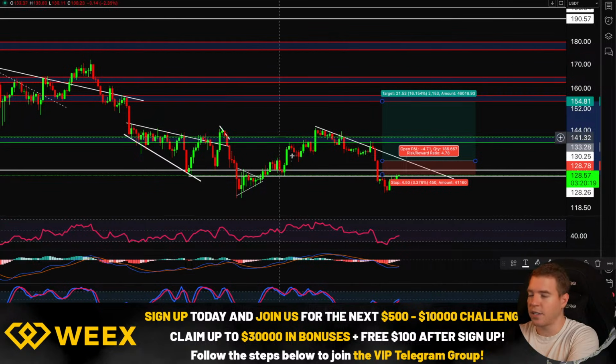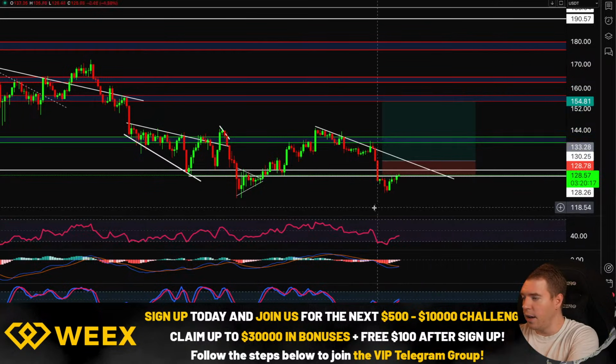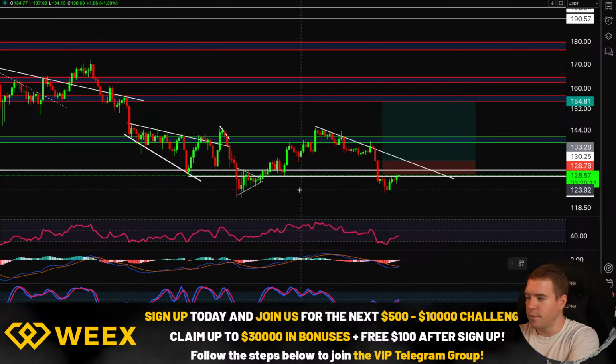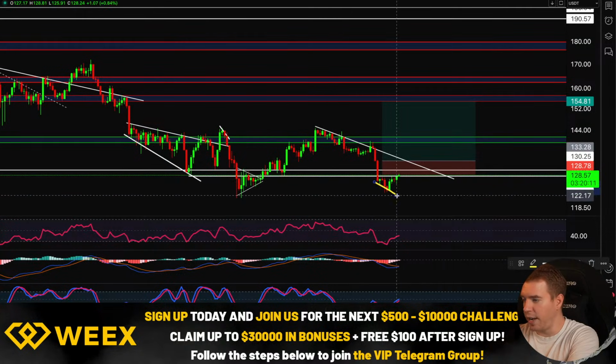So why would I take this trade here? Because on the 4-hourly chart, you have here a bullish divergence that played out already. Here, price down, RSI up.